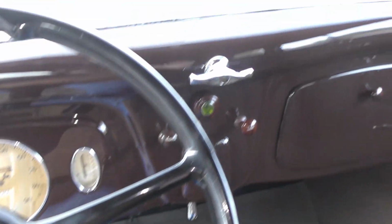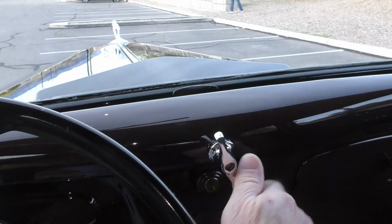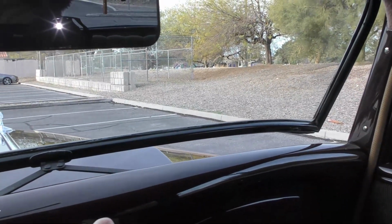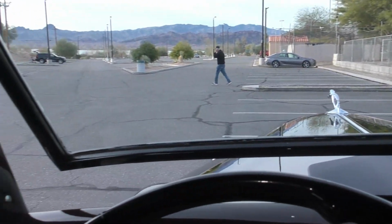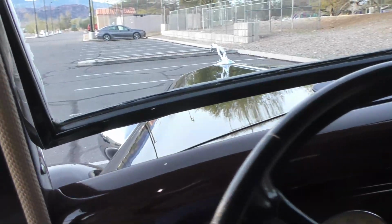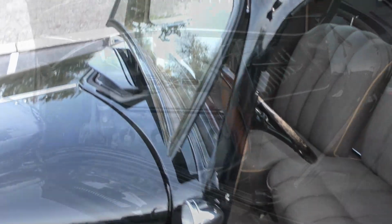Get out and let you hear it run. Want to show you the cowl vent opens right there. Also want to show you the window cranks out like it's supposed to. Lots of cool little features in the early 30s. Window opens and vents and that kind of thing.